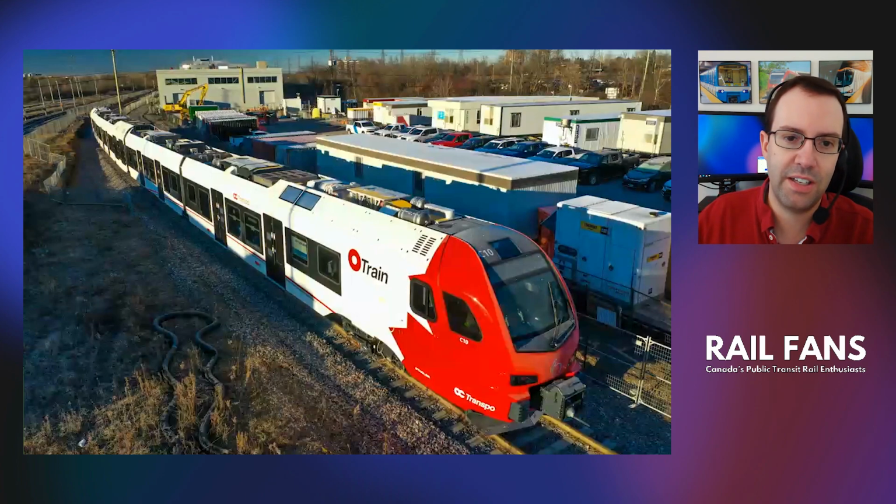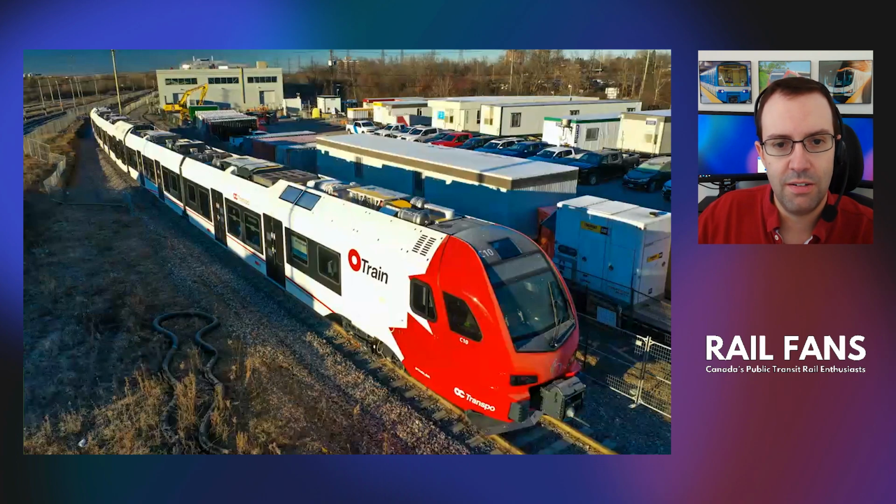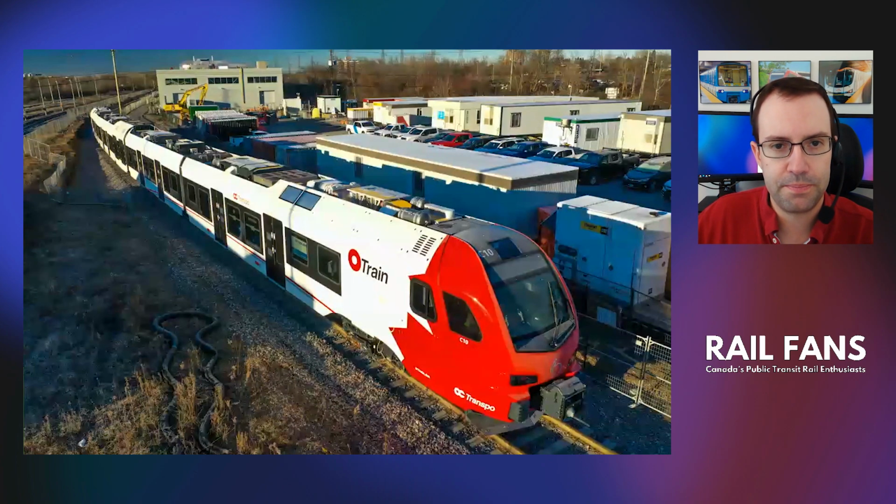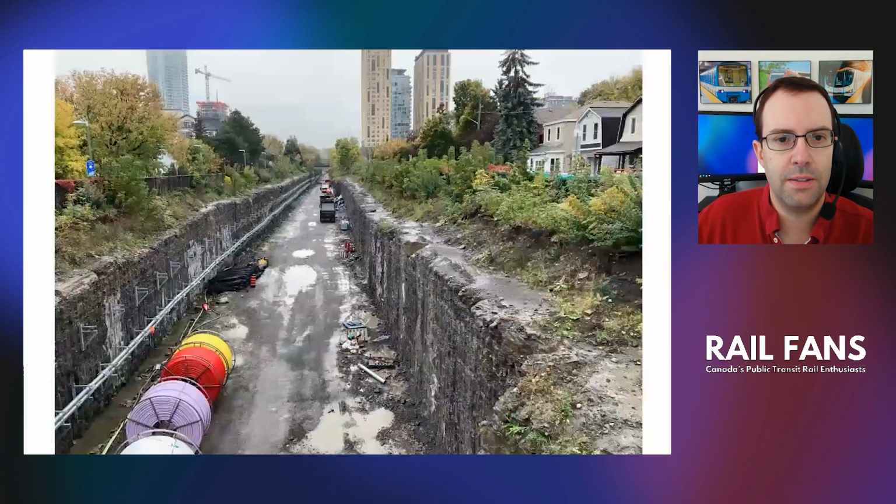One of them is already in the city, but it's awaiting delivery to the Walkley facility in the early spring once conditions are right to allow for the safe delivery of the vehicle. And finally, just a couple shots at the trench of the Trillium line. So, between, let's say, Gladstone and Carling.